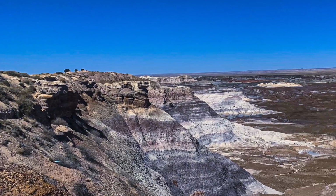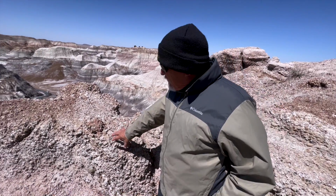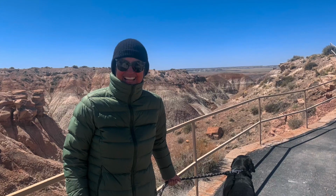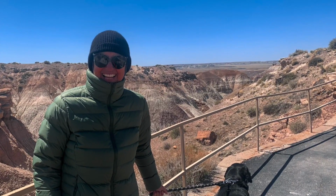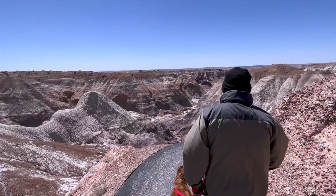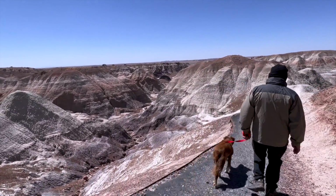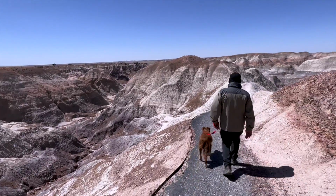The gravel embedded in this is like stone. You can't even break it out of there. Look at that. It's like cement. Now this again is a paved trail, but it is very steep. You're dropping down 125 feet, and some of these percentage grades are at 8 and 9%.